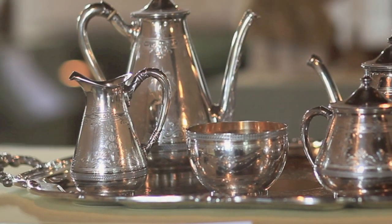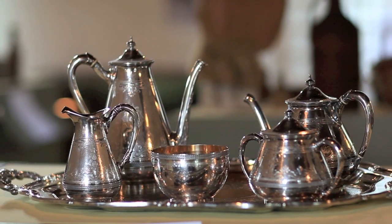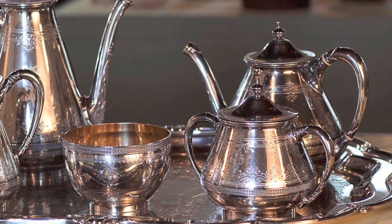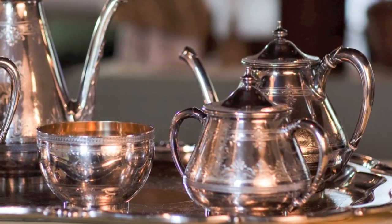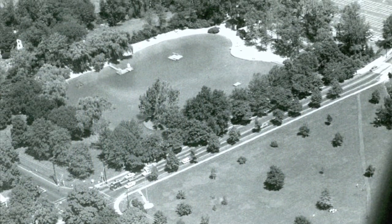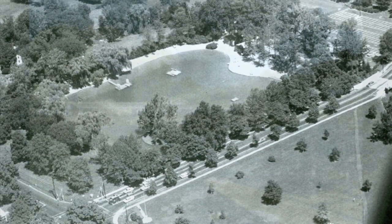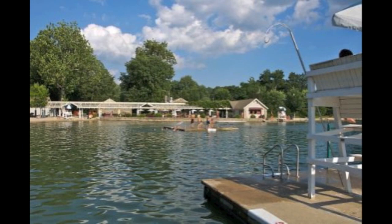Also featured in this display is Ida Graydon's silver coffee and tea service, engraved with her initials and the year 1873. Ida was Samuel Graydon's mother. In 1910, and again in 1925, Samuel, who lived on Linwood Avenue, donated land to the village of Ridgewood. In 1931, the village named it Graydon Park. It is now known as Graydon Pool.